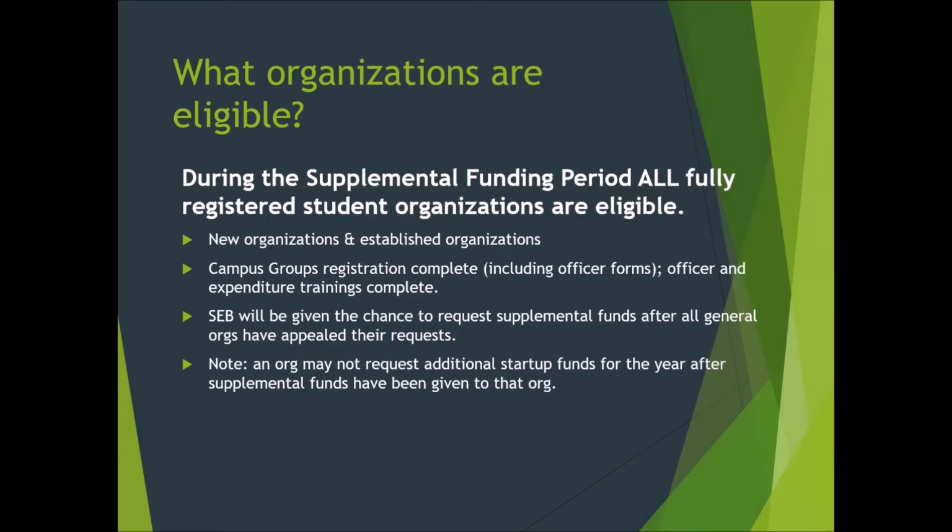To request funding during the supplemental funding period, student organizations must be fully registered and trained. This means having your organization fully staffed by students and approved by CSEI before the supplemental funding deadline, as well as completing all necessary training for the relevant officers. Organizations that do not have a complete set of officers, are not in active status, or that did not complete all required training will be ineligible to request these funds.